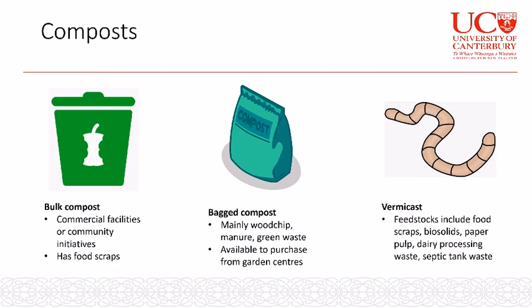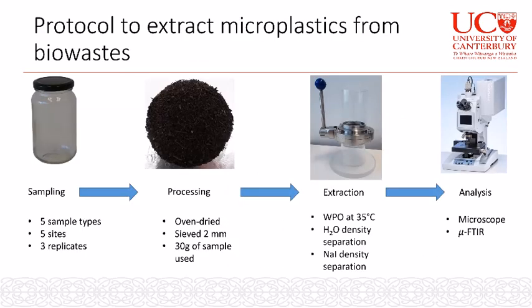And I also looked at vermicasts. So this is worm poo compost. They had a really diverse range of feedstocks. So not just food scraps, but some of these companies also mix in biosolids, paper pulp from processing plants, septic tank waste, yes, dairy processing waste and stuff. So from those 5 sample types, I collected 5 sites from around New Zealand with 3 replicates.